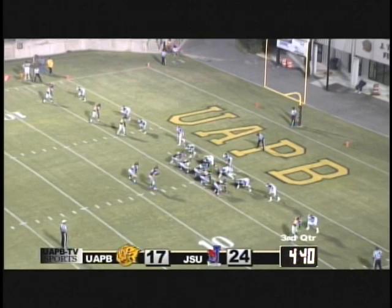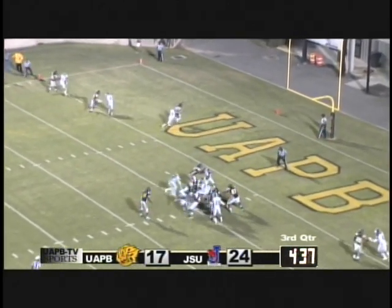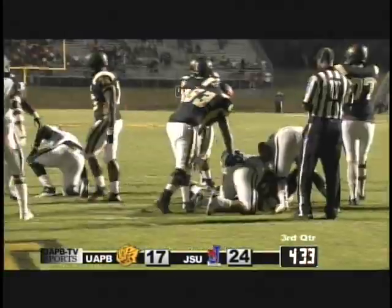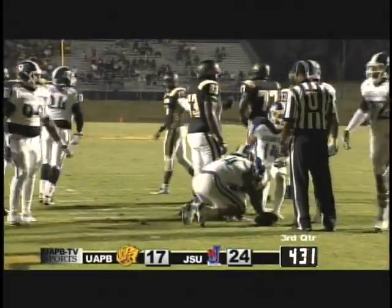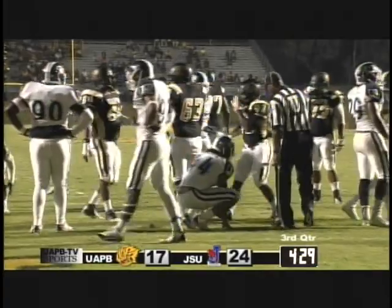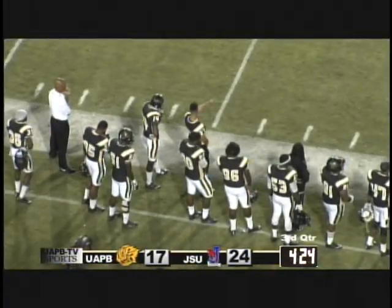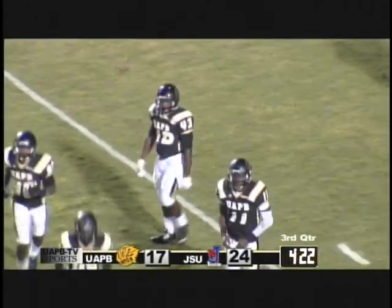First and goal from the 3. Golden Lions banging on the door. Handoff again. This time Wilson, hard yardage inside the 2, and it'll be second down and goal from there. Yeah, as a senior, Tim, Michael Wilson rushed for over 1,500 yards and scored 24 touchdowns.